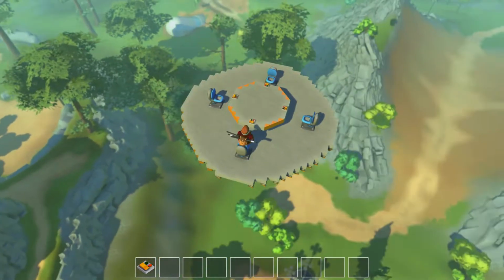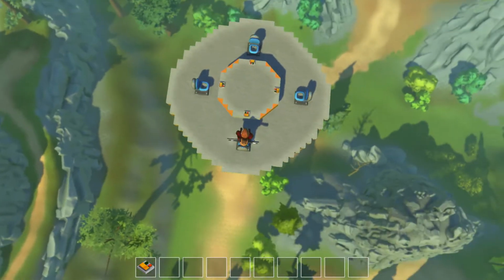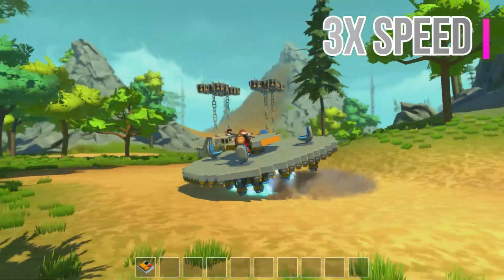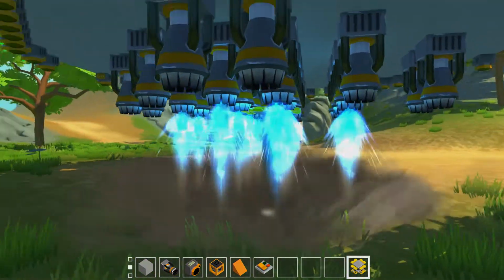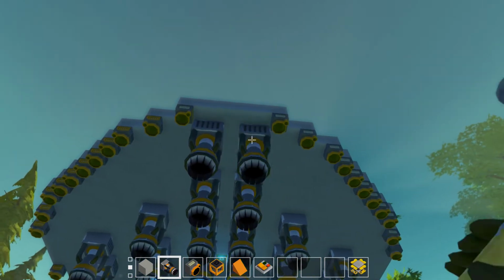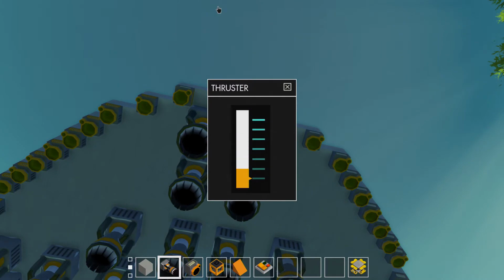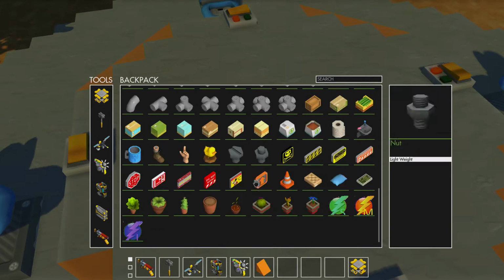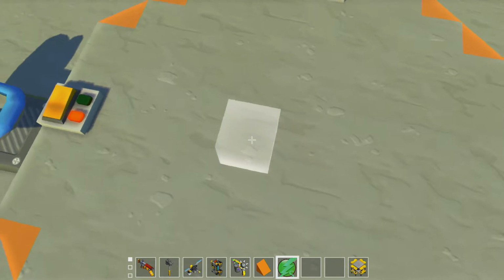But here's the big test. Let's see if these thrusters are enough to keep us nice and steady as we go down. Yeah, so it doesn't quite work. I feel like we need just a little bit more power. So I'm going to put some low power thrusters out here on the outside. Okay, I'm just going to add a stabilizer onto this, and hope it just works.